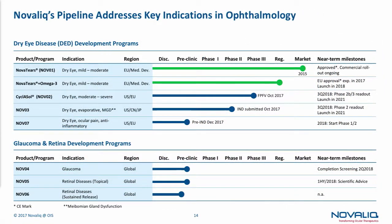So let's take a step back, because we have built around our technology really a very comprehensive platform and pipeline. So we started in dry eye disease, and you see we have one of the richest pipelines in dry eye disease with different tiered, differentiated product developments that are addressing unmet medical needs in dry eye. However, this technology is not limited to dry eye, so we have started early programs that we are finding very exciting about in glaucoma and retina diseases.